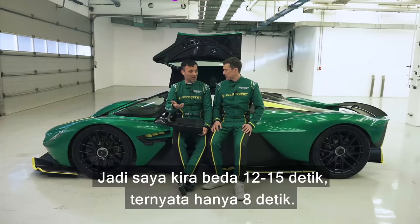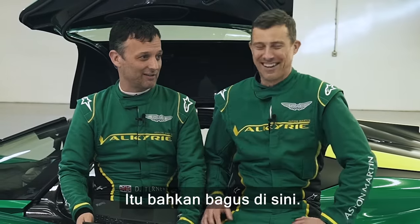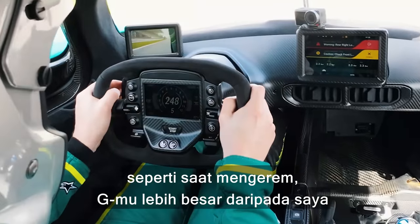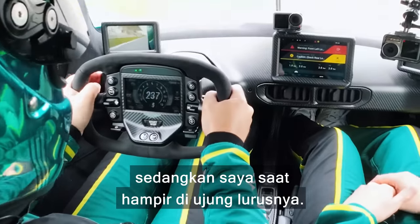So I was thinking maybe 12, 15 seconds, and it's actually only 8 seconds. 8 seconds, which is good round the Nordschleife, if I'm that close to you. It's good even here, like, okay. You know. Right. And then you look through the data, and it's like braking, you actually pulled more G than I did under braking, so you hit the pedal harder. It's just you did it earlier, and then you bleed out, and mine was all a bit more towards the end of the straight.